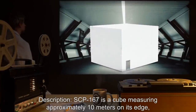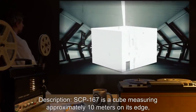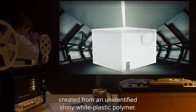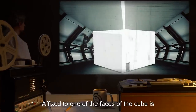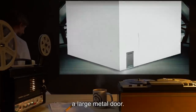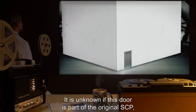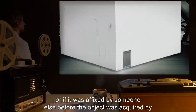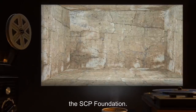Description. SCP-167 is a cube, measuring approximately 10 meters on its edge, created from an unidentified shiny white plastic polymer. Affixed to one of the faces of the cube is a large metal door. It is unknown if this door is part of the original SCP, or if it was affixed by someone else before the object was acquired by the SCP Foundation.